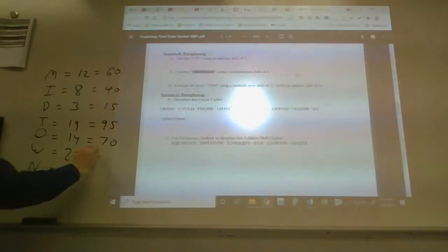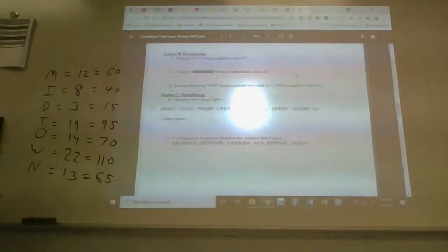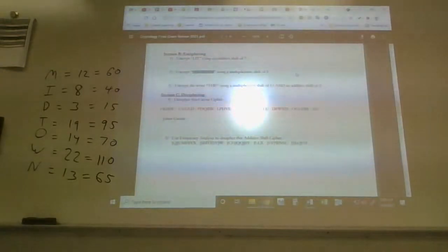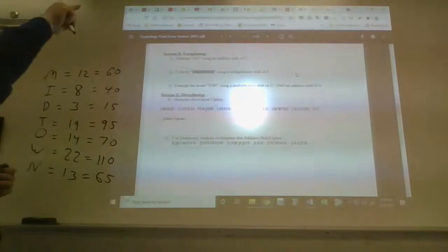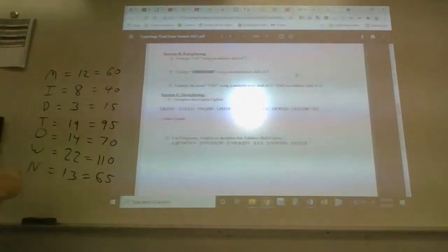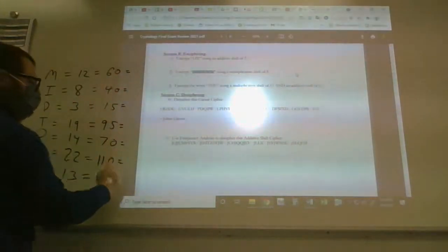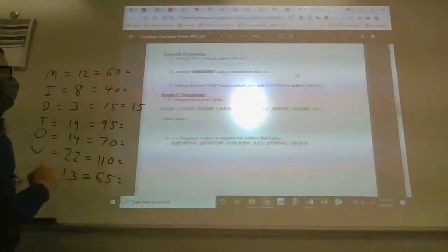110. Someone double check that. But we can't leave them like this. We've got to mod 26 this sucker. Now, yes, I did bring up the mod 26 table, but actually we don't need that for enciphering. We're going to have to mod 26 all of these. Now, yes, the 15 is going to stay at 15.